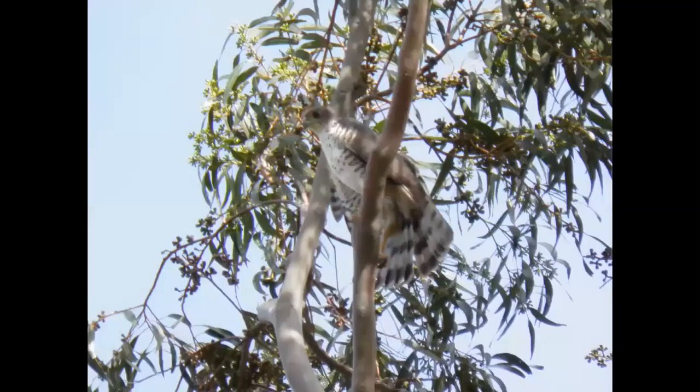Okay, this is a guy that you're never going to see, but you hear him. That's why I've put him here. It's an African goshawk. In the morning, when you wake up and you go outside, or even if you're sitting in your lounge, you might hear this bird that goes tick, tick, tick, tick.